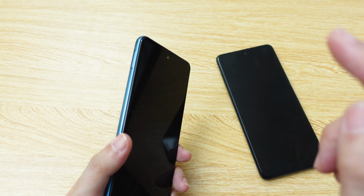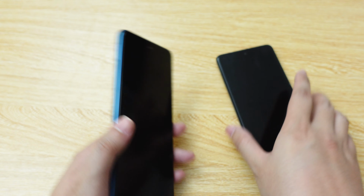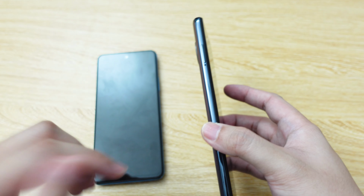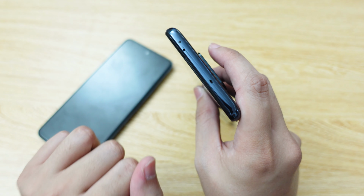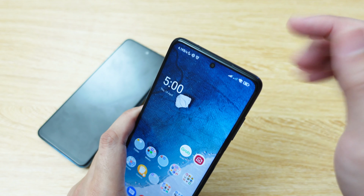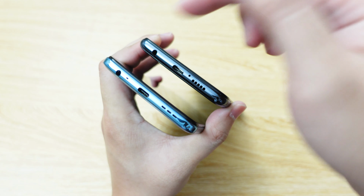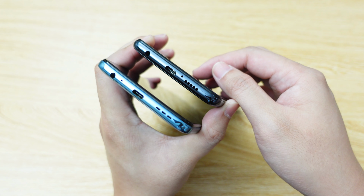And the bonus here for the Zero is that you actually can put 2 SIM cards and then a single micro SD card, as compared with the X3, where you only get to have 2 nano SIMs or 1 nano SIM and a micro SD card. And at the top of these phones are your secondary noise cancelling microphones, but here on the X3 you actually get an IR blaster plus a small hole, which works with the earpiece speaker grill as the secondary front-facing speakers. And no, you don't have dual stereo speakers here on the Zero. And at the bottom of these phones are the 3.5mm headphone jack, main microphone, USB Type-C port, and bottom firing speaker.